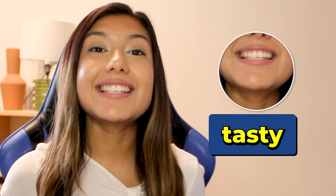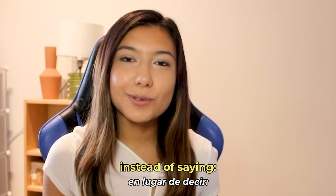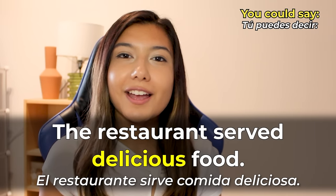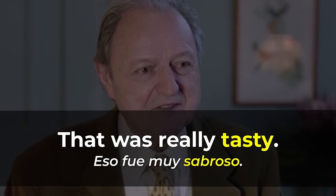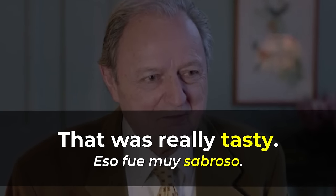Tasty means sabroso. For example, instead of saying the restaurant served delicious food, you could say the restaurant served tasty food. That was really tasty.